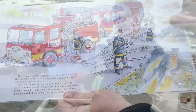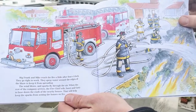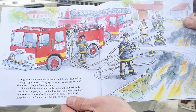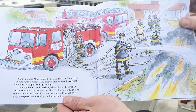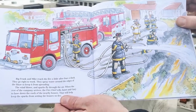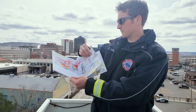Big Frank and Mike reach the fire a little after 4 o'clock. They go right to work. They spray water around the edges of the blaze to keep it from spreading. The wind blows and sparks fly through the air. When the rest of the company arrives, the fire chief tells Janet and Gary to hose down the roofs of the nearby houses. That will help keep the sparks from setting the house on fire.